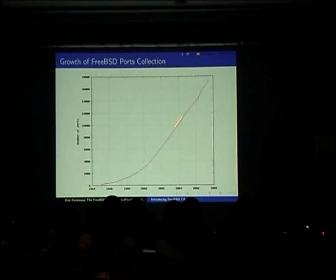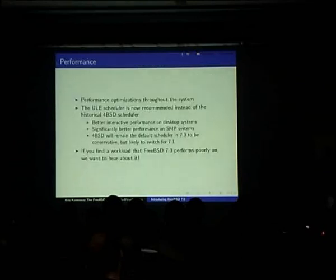This is interesting because as the size of the ports collection grows, its complexity also grows. The amount of work required to keep it running, let alone to add new ports, is growing constantly, but this shows we've actually managed to keep up with the pace.